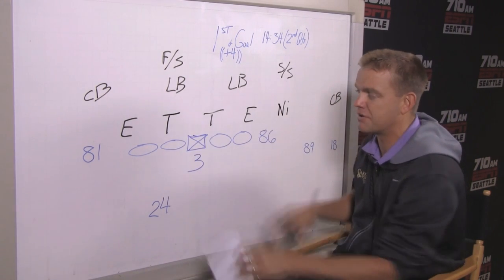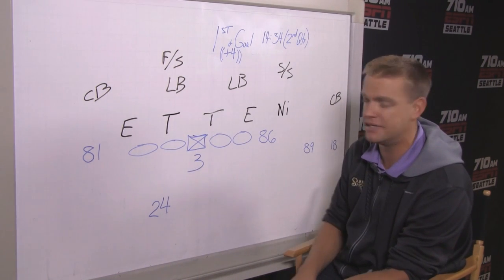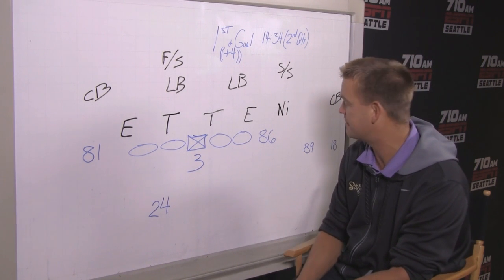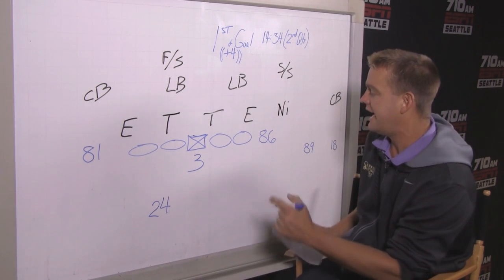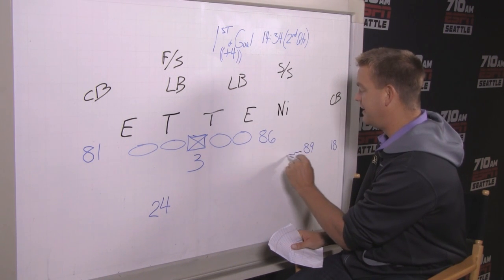Formations, you want to give a group a little different look. You don't want to just line up the same way and let them guess what's coming. And then ultimately, well, you got to make the plays. Play to your guys' strength. Players, formations, plays.